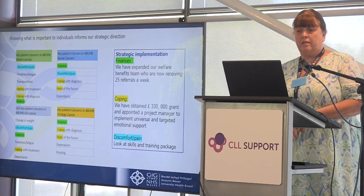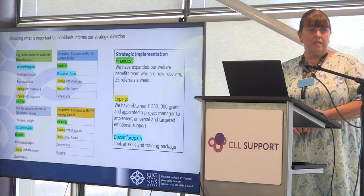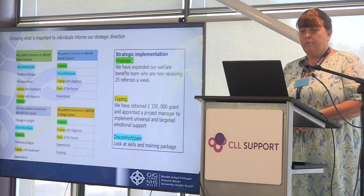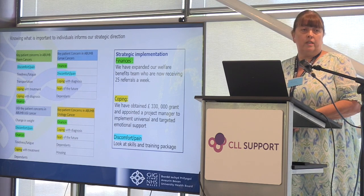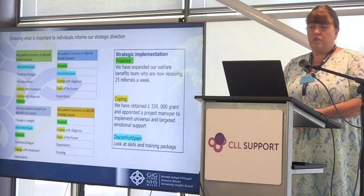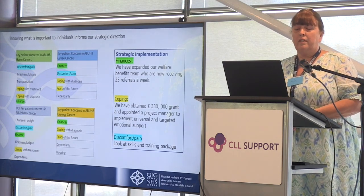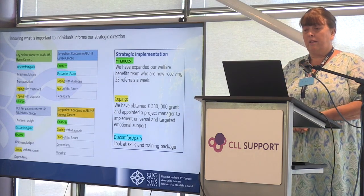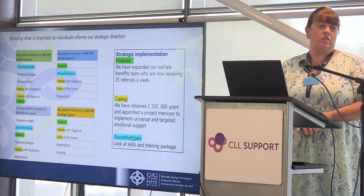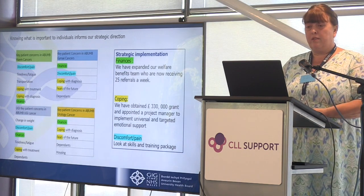So we have expanded our welfare benefits team, and we're now able to make referrals easier and get contact easier. We've obtained a grant which has put a project manager into looking at our psychology team and the support. So now we've got not just one-to-one psychology, but some living with cancer, some mindfulness, some physical activity sessions as well. So that's really useful. And looking at skills and training packages for the CNSs as well, so that we're up to date and able to give the right information.